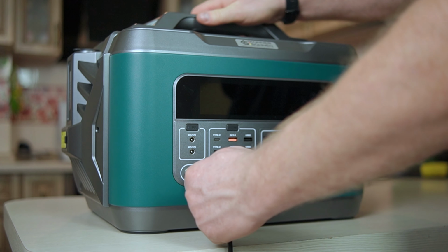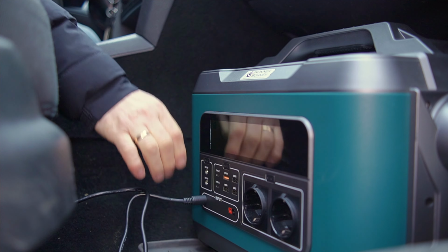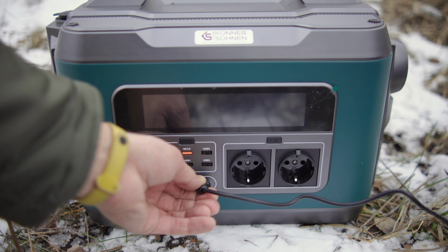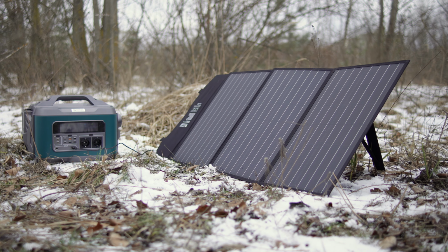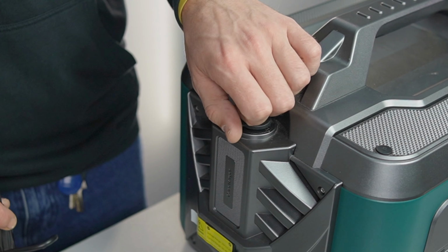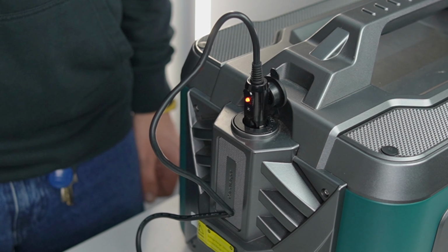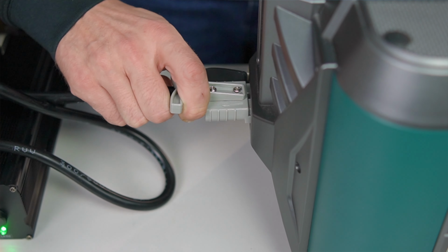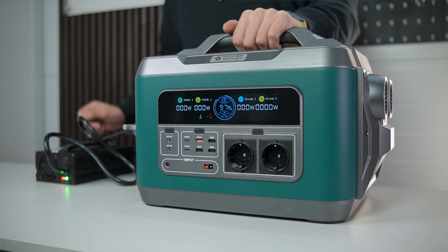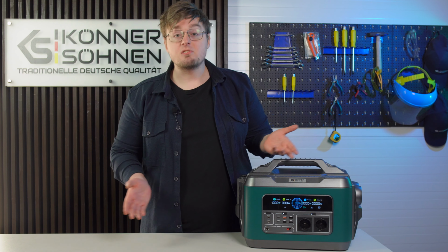Below the output groups are 2 inputs, one for charging the power station using the supply charger, and the other for charging the power station using the KS solar panel. On the left side is the 12-volt DC output in the form of a standard car cigarette lighter socket. And here you'll also find the separate input for the KS fast charger for lithium-ion batteries, which you can purchase separately to charge your power station in just 3 hours.